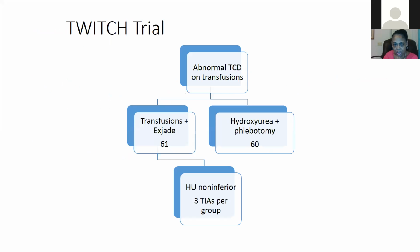And finally, the next trial was, what about children whose TCD was abnormal? The recommendation was to start them on transfusions, but should they be on transfusions for a lifetime? Could we use hydroxyurea to prevent a future stroke in these children who were at risk? So this randomized trial was called TWITCH. The children were either on continued transfusions and Exjade, or they started hydroxyurea, and this would have been after 4 years of continuous transfusions, then randomized in the study to be on hydroxyurea.